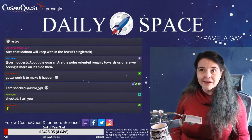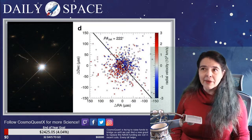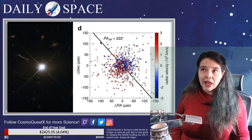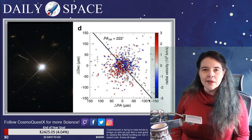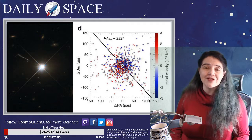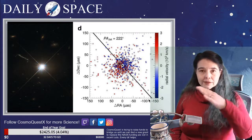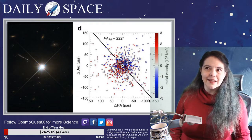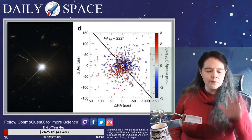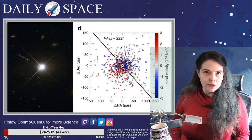So let me go back to the graph that I had a moment ago. If you look in this image, you can see a black line going across the diagonal of this graph. That is the polar axis of the jet. It's located at 220 degrees rotation in the sky. So the disk of the galaxy itself is going to be perpendicular to this system. If it were edge on, or jet on, we wouldn't see this same sharp red versus blue distribution in the motions.